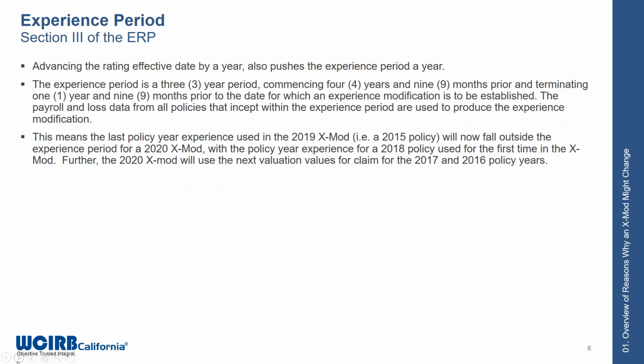So when we advance the rating date by a year, we need to take a look at the experience period. So by advancing the rating effective date by a year, we're also pushing the experience period up by 1 year. Just to clarify, the experience period is a 3-year rolling period. It starts 4 years and 9 months prior to the rating effective date, and it finishes 1 year and 9 months prior to that date.